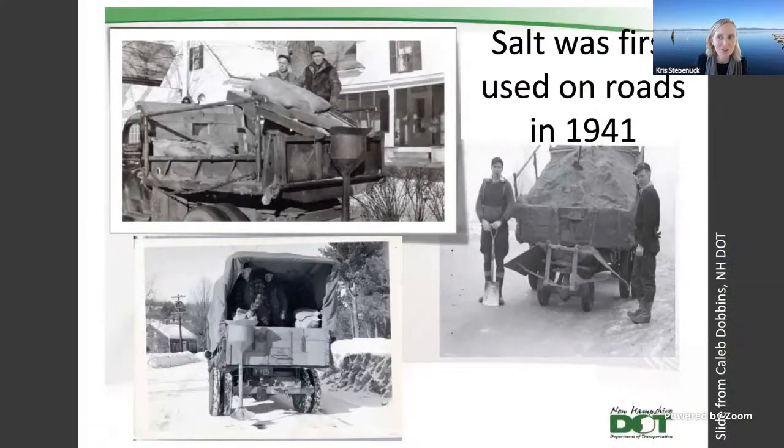So just a little history, because I don't know if you've heard about when salt first began being used to help minimize ice formation on our roads. It was happening in New Hampshire back in the late 1930s, and it started as a test. In 1941 was the first time it was used on roads, and the way that it was delivered to the roads, a couple of people would be in the back of the truck with their sacks of salt, and the driver would honk every half mile or mile so that they knew their application rates.